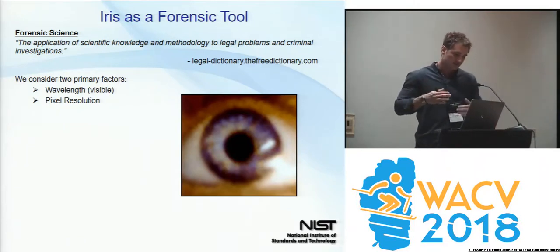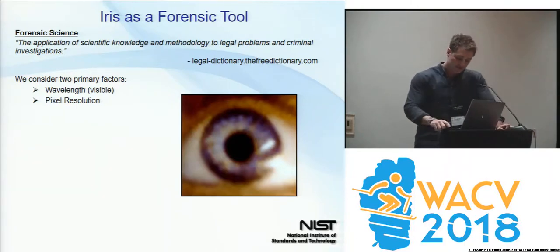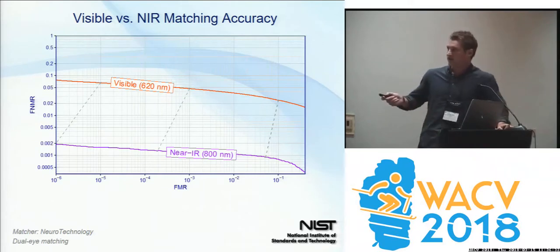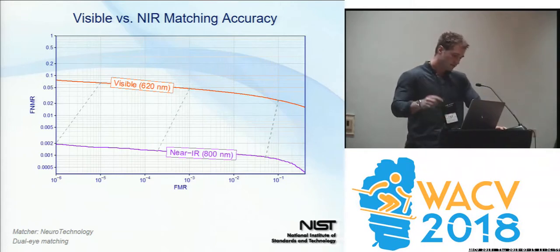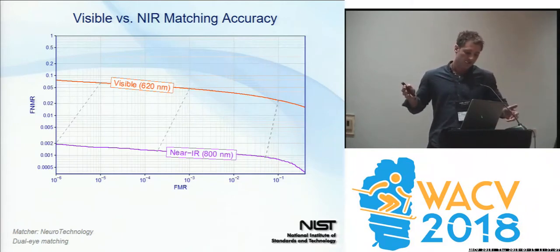One is the transition from the near IR to the visible wavelength, which we already touched on. The other is the reduced pixel resolution that we're likely to have to work with. As far as switching over to visible wavelength matching, we already know we're going to take a huge performance hit. Here are a couple of DET curves. If you go all the way to the left end of the curve, you see an FMR of 10 to the negative 6, which is 1 in a million. For near IR, you get about 0.002 FNMR, and that goes up to about 0.08 when you switch to visible. So it's roughly a factor of 40 increase in FNMR at fixed FMR when you switch over to comparing visible images. Which sounds bad, but again, for forensic applications, an FNMR of 0.08 might be tolerable.